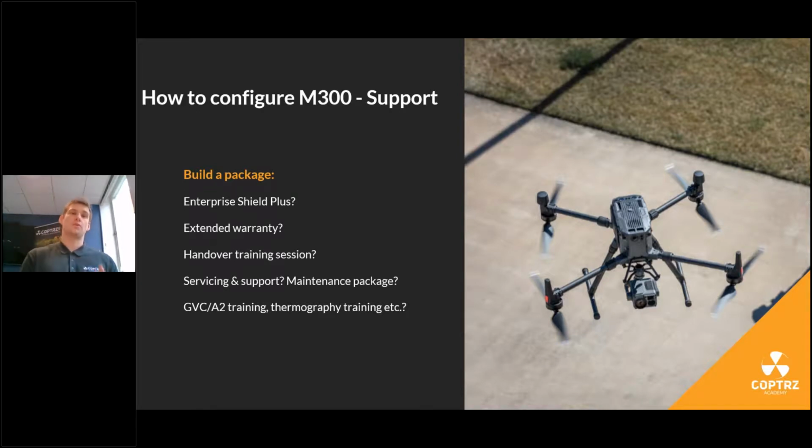If that's something you want to do, you're more than welcome to just have a go at it, get some software and see if you can work it out. But I'd definitely recommend looking at a training session on how to use it. And obviously there's the training, the GVC and the A2 CFC as they're now called. So what was the PFCO. So just making sure you've got the right qualifications to operate the kit.